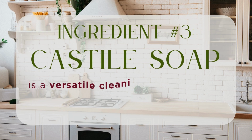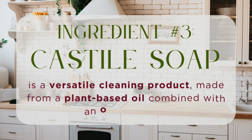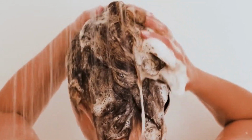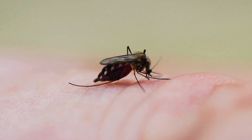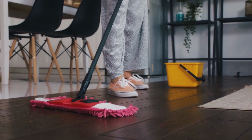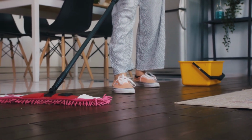Castile soap is a vegetable-based cleaning product named after the Castile region of Spain, known for its centuries-old expertise in soap making. It is made simply from a plant-based oil such as coconut oil or olive oil, combined with an organic base, and it is incredibly versatile in cleaning. It is gentle enough to use for skin and hair, and strong enough to clean your bathroom and laundry. It can even be used as a spray to repel insects. In addition to being effective, Castile soap is a great money-saving option as well, since it is highly concentrated and you only need a small amount for all your cleaning needs.